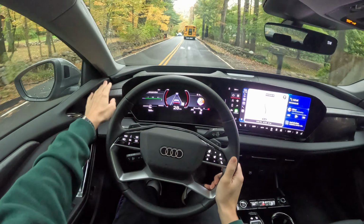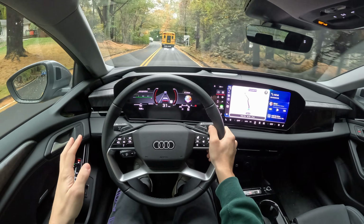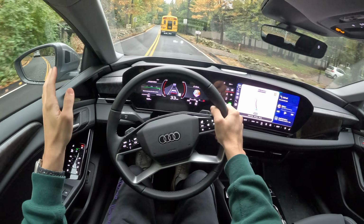I've tapped all of these panels. I'm trying to replicate it for you guys, but it's kind of, oh, there we go. I just heard it right there. It sounds like the mirror is actually vibrating from the exterior.